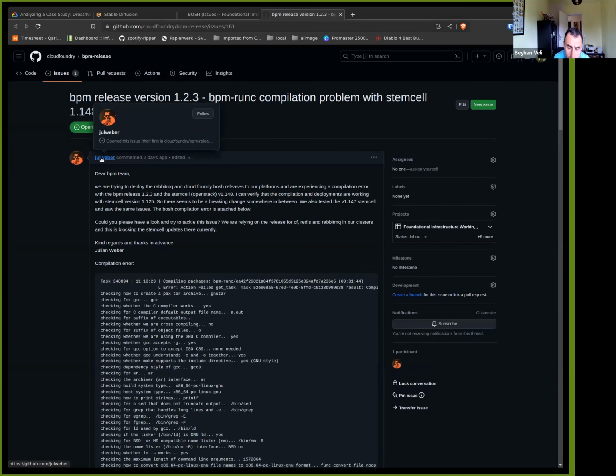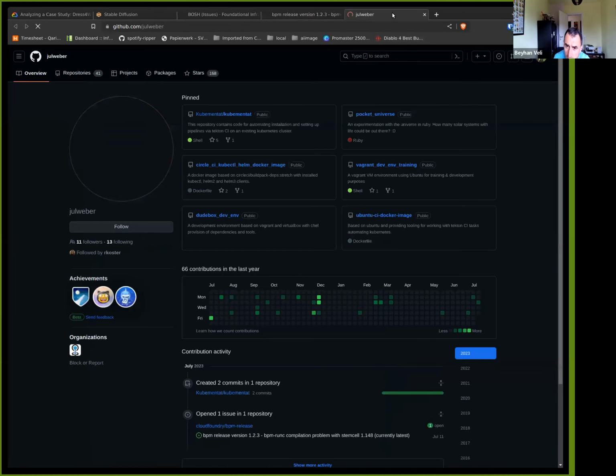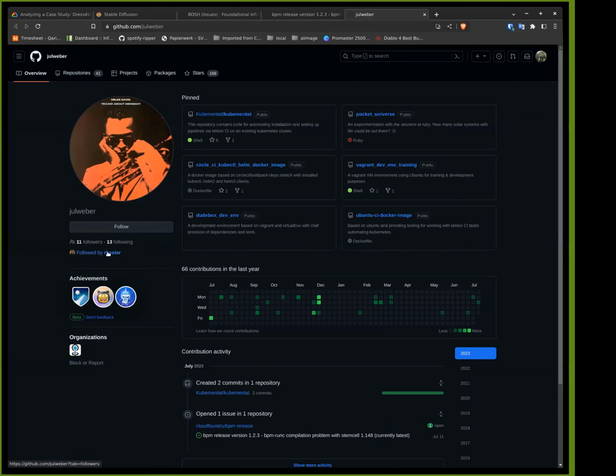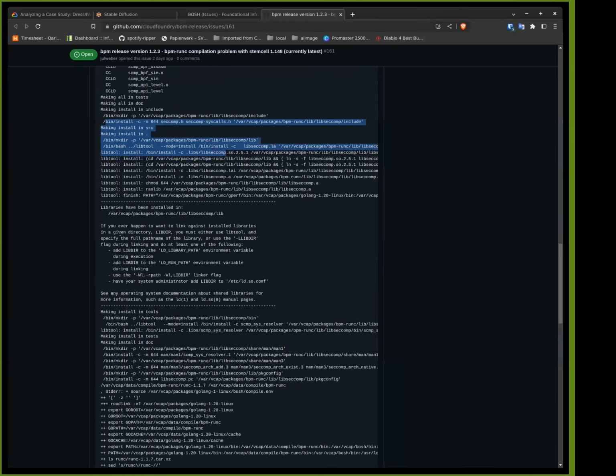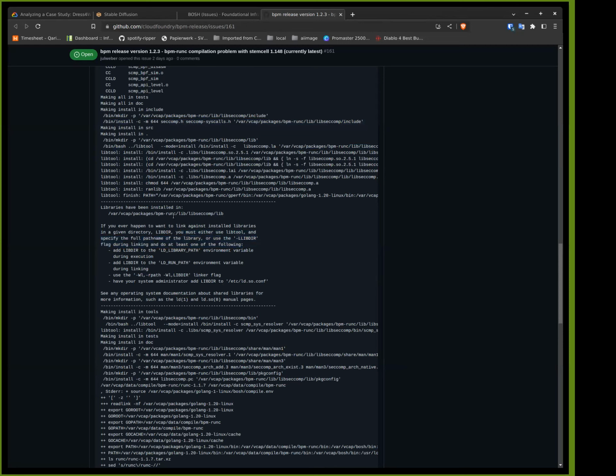I don't know. I looked into it, but I cannot see where it is coming from. You follow him apparently. Yeah, but I don't know. Don't remember. That's okay. What is the actual error? What I'm wondering is why didn't the BPM pipeline catch this?